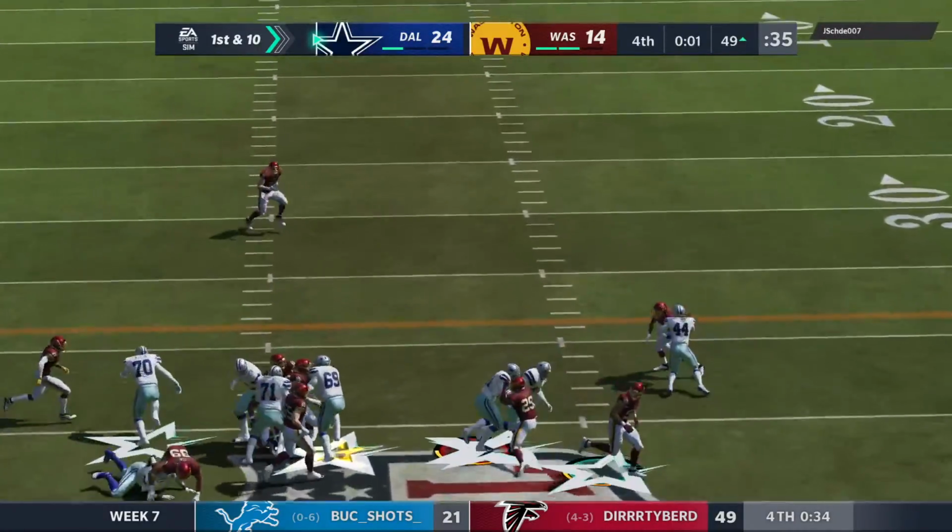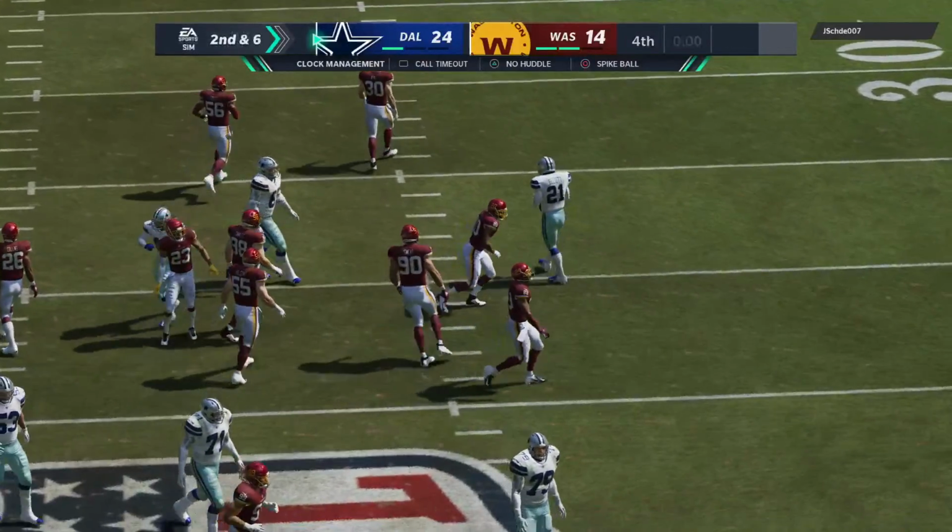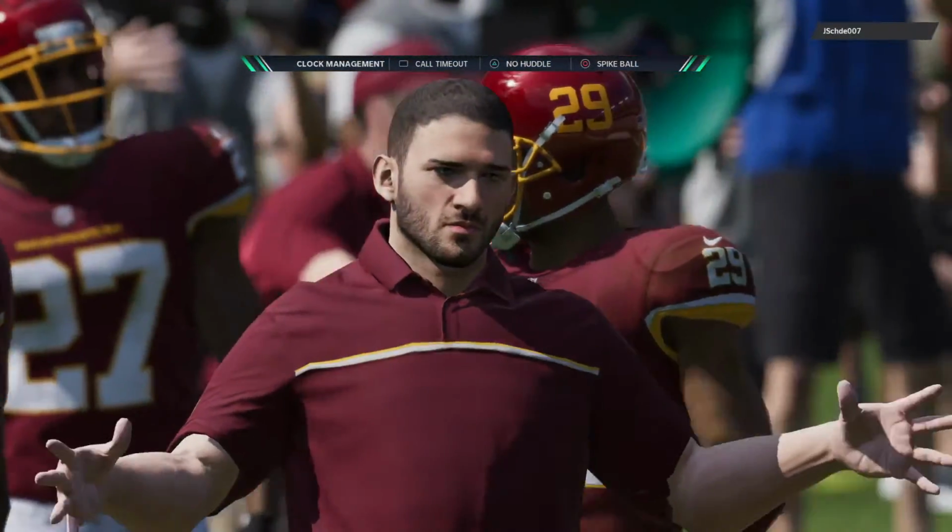They'll run on first down. It's Elliott, and he'll be taken down here, and that is how this one is going to come to an end. Today's final score, Cowboys 24.